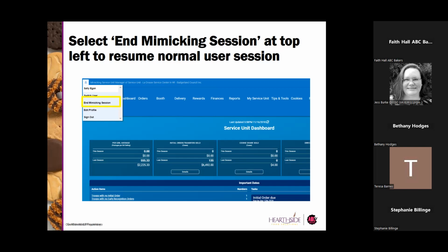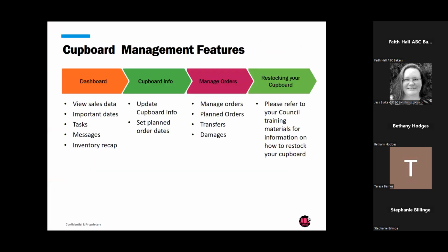Okay, perfect. Thank you. So let's switch gears a little bit and let's actually start talking about cupboard management. There are many features that I'm going to show you tonight. The dashboard is what we also call the home screen. As soon as you log in, boom, you land on that blue dashboard. On there, you'll see important dates, tasks, messages, and an inventory recap.